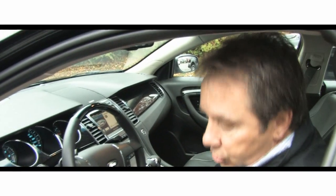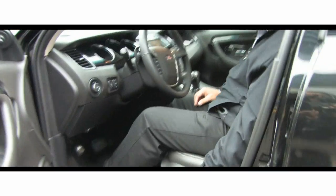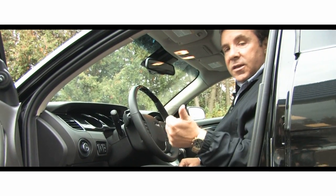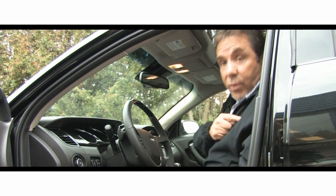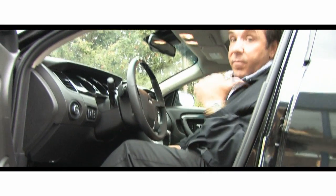Other things to talk about, on the inside of the Limited all-wheel drive Taurus that I'm sitting in, it has the power seat arrangement, but also it has heated seats. It has air-conditioned seats for both the front and the rear of the vehicle, which is kind of neat. I've never had that before in the rear, but now you do.